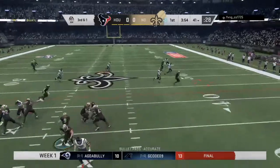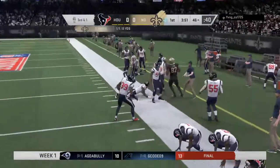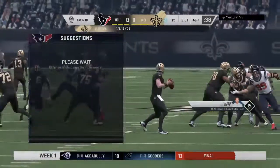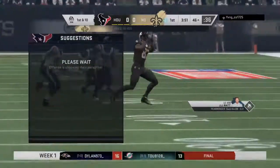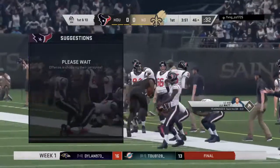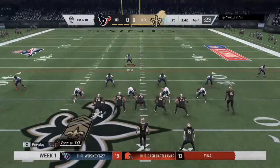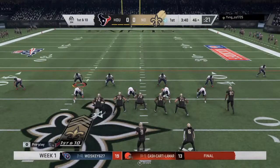Brees to throw on 3rd and 1. And he finds Cook. It'll be a Saints first down on a pickup of 13. Jared Cook is a guy who's been around the NFL. He's been with the Titans, the Rams, the Packers, and the last 2 years in Oakland. Now he makes a move to the Big Easy, where he pairs with Drew Brees and forms a nice little threat.